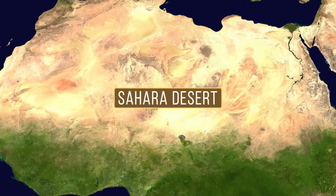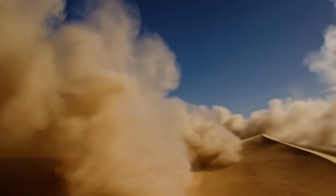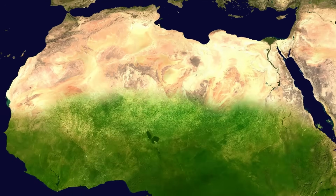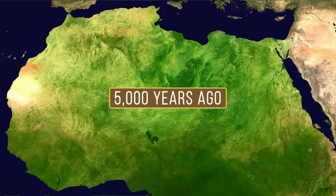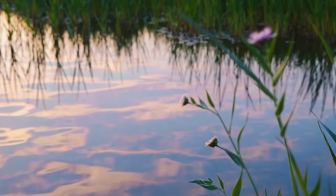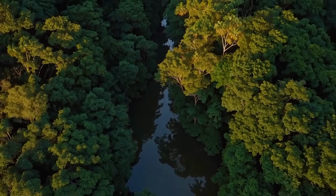The Sahara Desert is like a Mad Max movie. Scorching heat, endless dunes, and an overall barren wasteland. A place where no one could live, right? Well, forget all you know about it, because 5,000 years ago, the Sahara was a lush paradise of grasslands, lakes, and rivers, and the home of a ghost civilization that vanished without a trace.